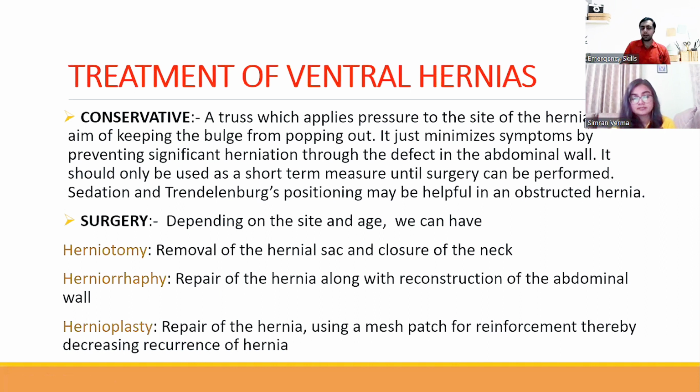Coming to the treatment aspect, treatment in general, what I have given here is first conservative, then surgery. Conservative is a truss. A truss is basically a belt-like thing which applies pressure to the site of the hernia. Basically, it will not allow the bowel to come out of the body, which will prevent significant herniation, and symptoms will be reduced. But it's short term. We have to do surgery before long.